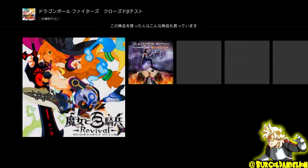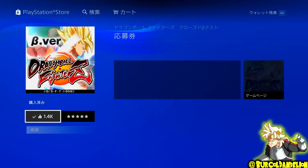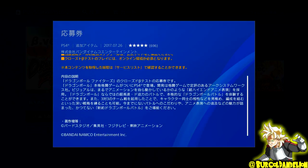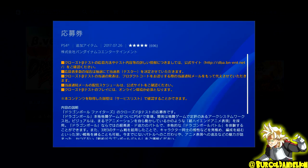Just type in your email and your password that you made earlier for your new Japanese PSN account, and there is some Japanese text, but just click the bottom option or the bottom left option for skip, and from there you'll log in and you are ready.